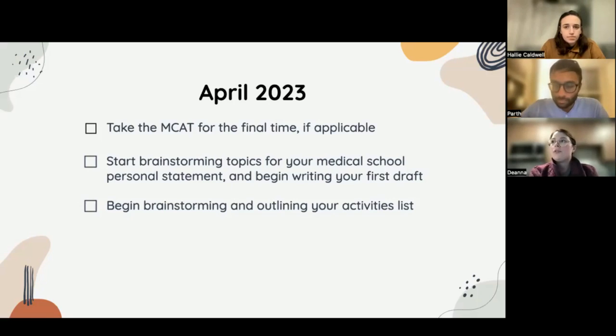So as you move on to April, you're now in the last month before the application opens. This would be the time to take the MCAT for the absolute latest time that you possibly could, because it does take a couple weeks for your scores to come back. And so as long as you're within the first half of April, you will be sure to get your score back in time for the application submission by the end of May. This would definitely be the latest possible time in order to get that score on your application right off the bat.